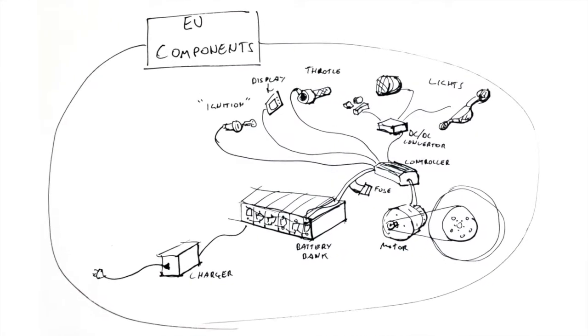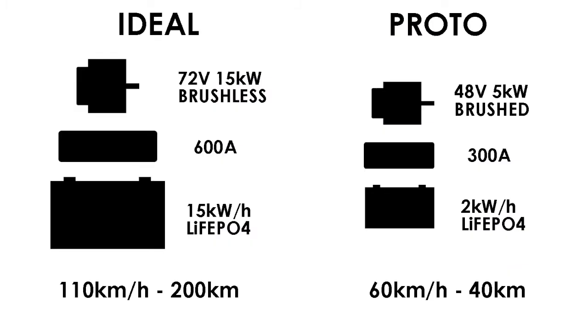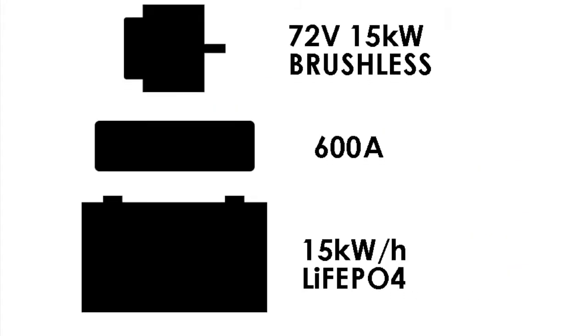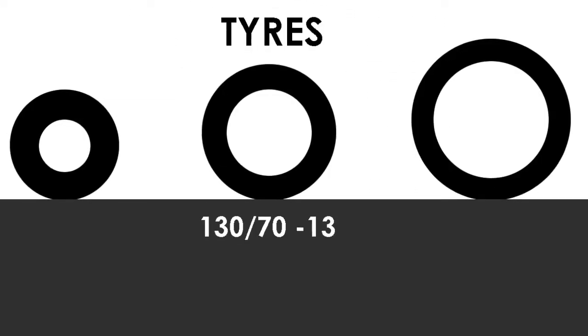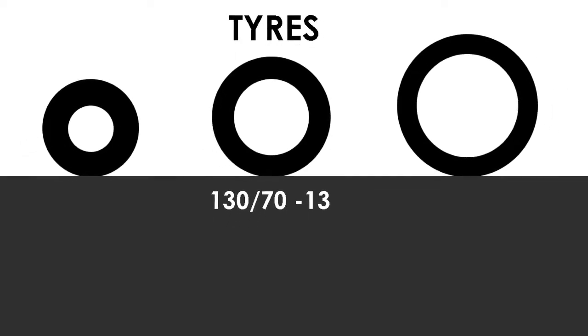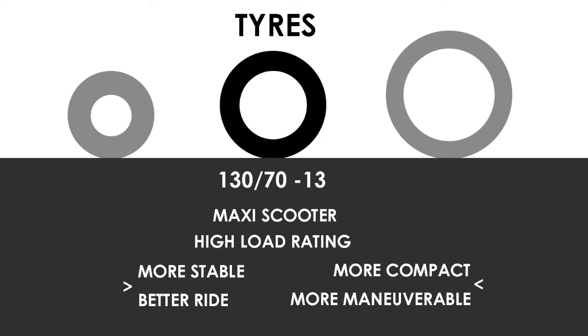The main defining components of an electric drivetrain are the motor, controller, and batteries. Ideally, e-Cargo Moto would have specs like those on the left. However, for a working prototype, lower specs are fine as a proof of concept. I decided upon 13-inch 130x70 maxi scooter tyres. They can have high load ratings and offer the best compromise between stability, ride comfort, size, and manoeuvrability.